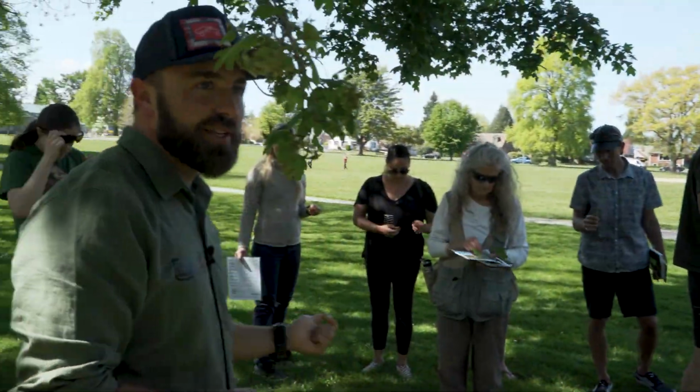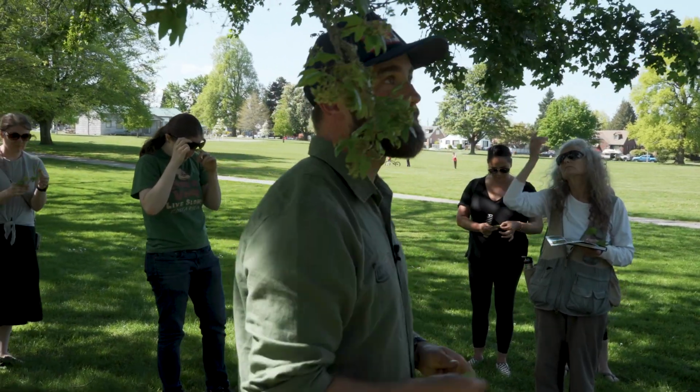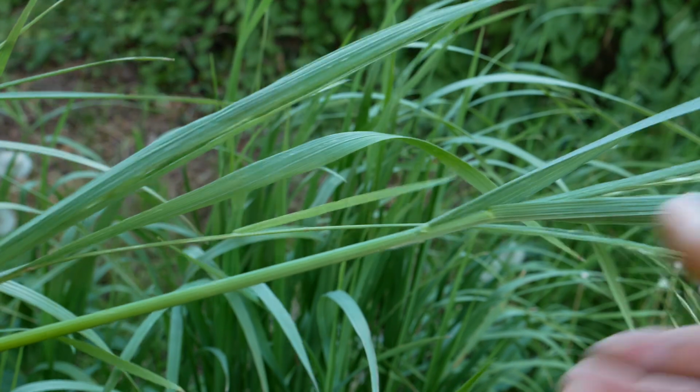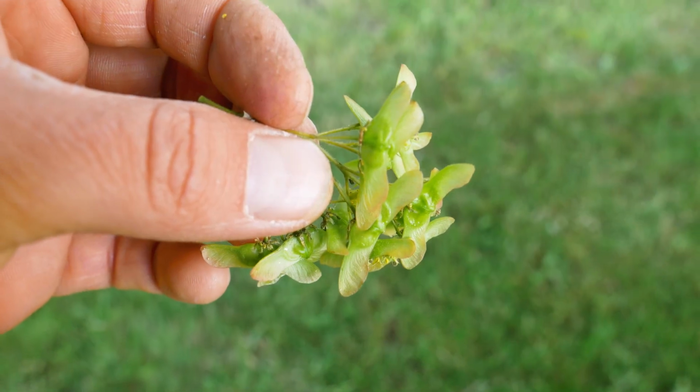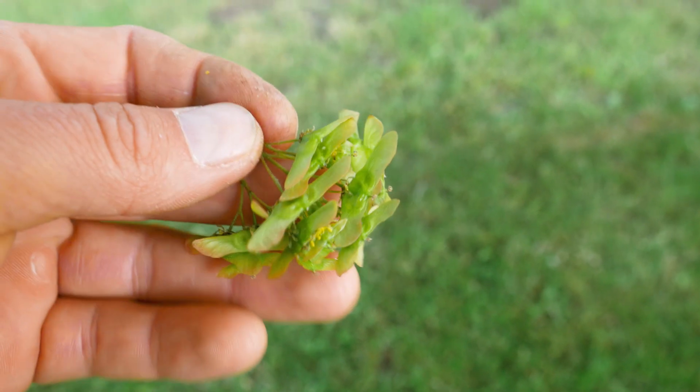Because a lot of the common trees that we're used to encountering have edible parts, and maple is certainly one of them. They're kind of in that grass area where it's not the best meal that you'll ever have, but they are edible. So in dire circumstances, you could eat these tiny little maple seeds. They'll give you some nutrition.